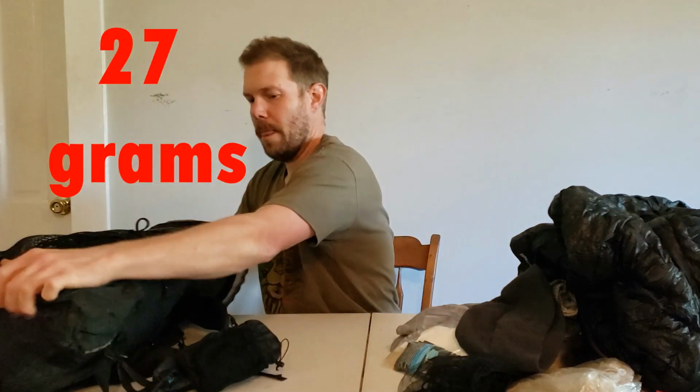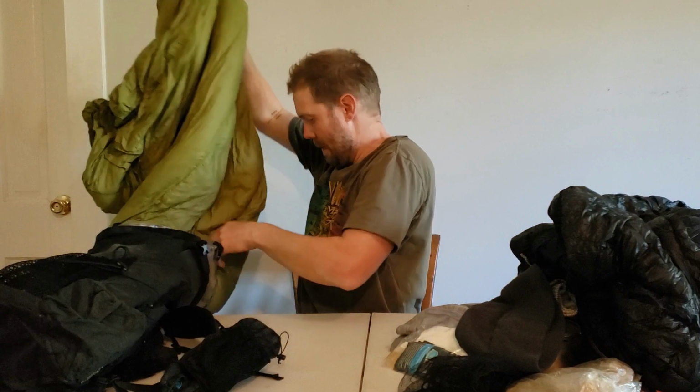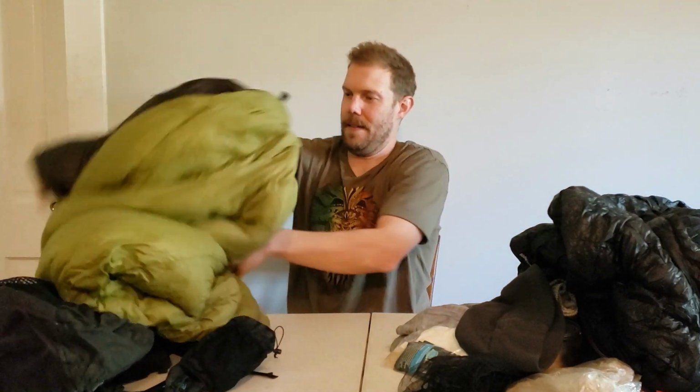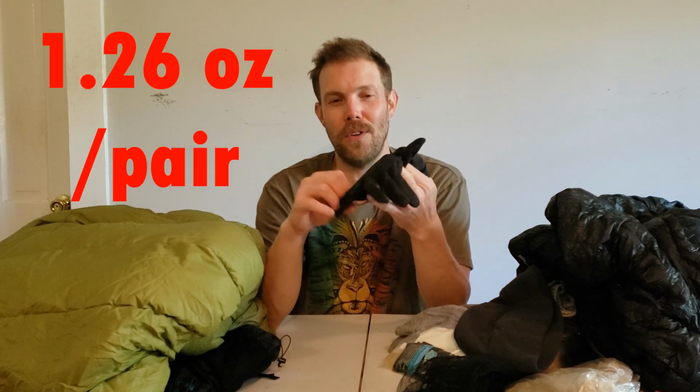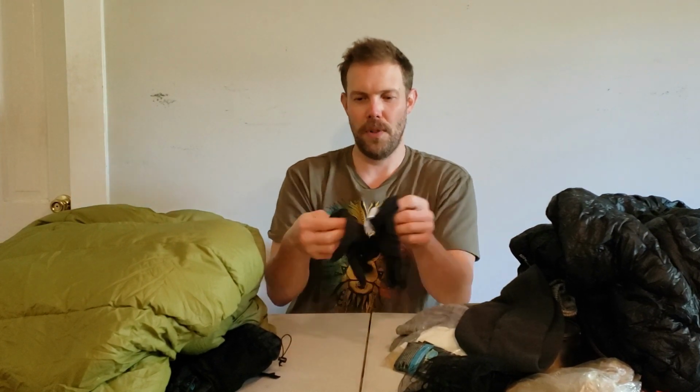The toboggan is the classic Z-Packs. Got this in 2012. Been on every thru hike with me. It weighs less than an ounce. And then these are ultra lightweight gloves from Smart Wool. They're merino 150. I got bad circulation in my hands, so for sleeping and cold mornings, I'll put these on.